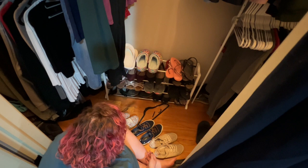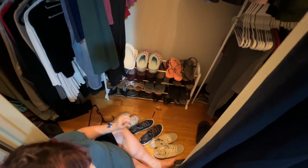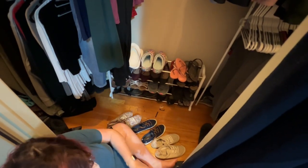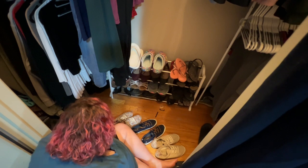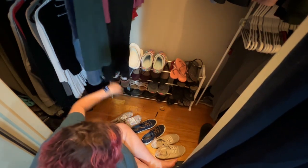I really need a clean under here, so that's going to be next. These are broken hangers that have gotten lost down here. That one's not broken, but it's the kind that I'm getting rid of. So I will put those with that. Ugh, it's gross. Okay.